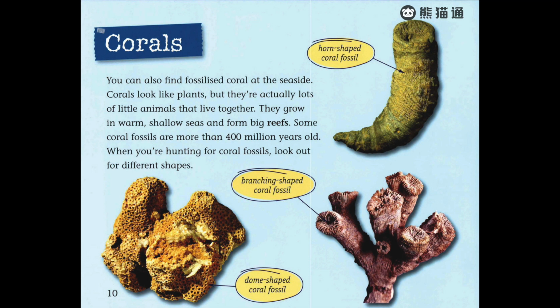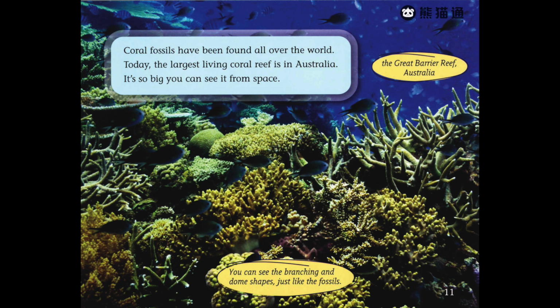When you're hunting for coral fossils, look out for different shapes. Coral fossils have been found all over the world. Today, the largest living coral reef is in Australia. It's so big, you can see it from space. You can see the branching and dome shapes, just like the fossils.